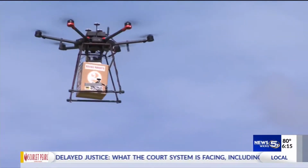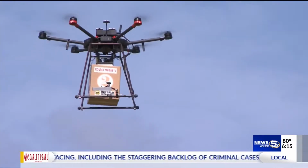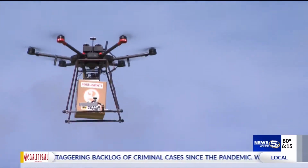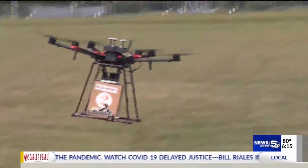So the drone's going to take off, go to the customer based on the customer's GPS coordinates. But when it gets to the customer, we want it to land in a specific place, not just wherever around the customer's property. So the other thing is you're going to see something that so far we think we're one of the first companies to have focused on, which is detect and flight manage.